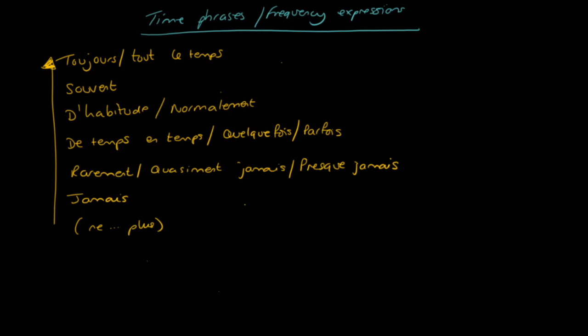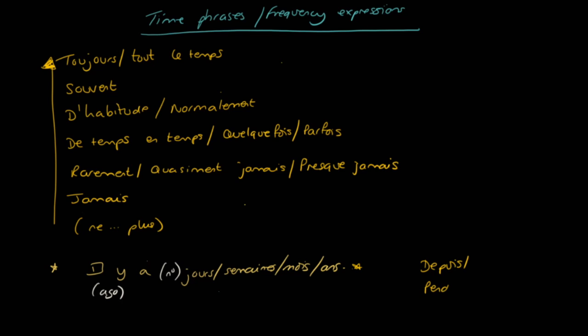Also worth knowing such things as il y a, and then can be jour, semaine, mois, an, or année, if meaning ago. So you'd have a number. Il y a 4 jours, 4 days ago, to tell you when something happened. Also worth going back over such things as depuis, since, pendant, for, how long. Okay, so if you're not sure of those, do go back over them.